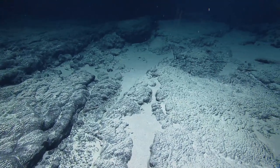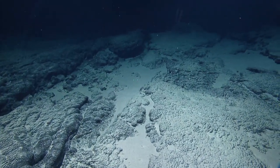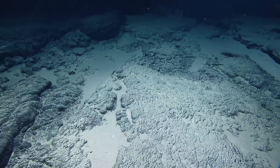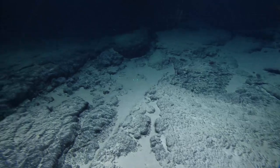Go all the way back. Just go for it and see if we can see anything. Sorry, the other way. It looks like it'll look backwards just a little bit.